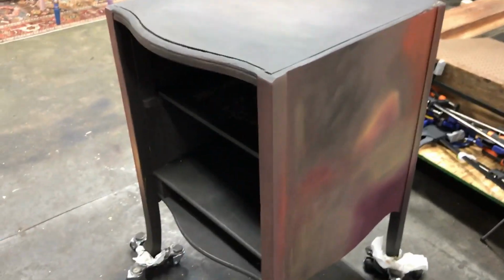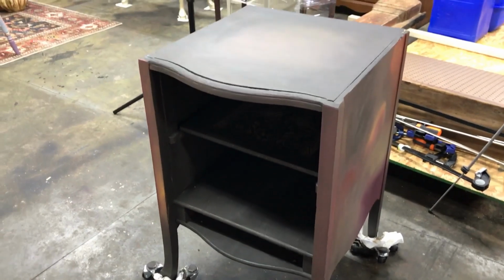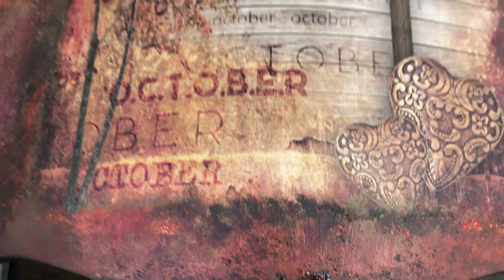That's what the other side looks like. That's a base coat, and our colors will be going over that, and the colors will be metallic. Second coat is drying.